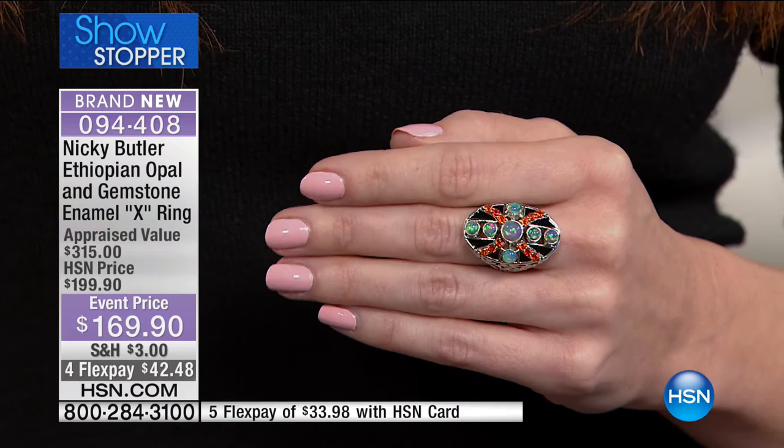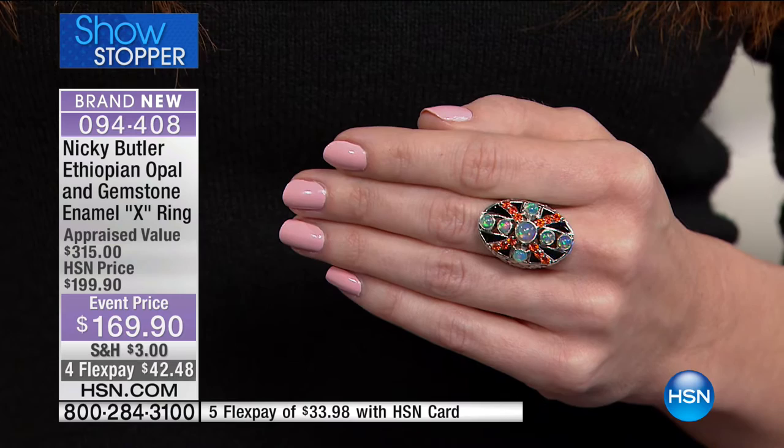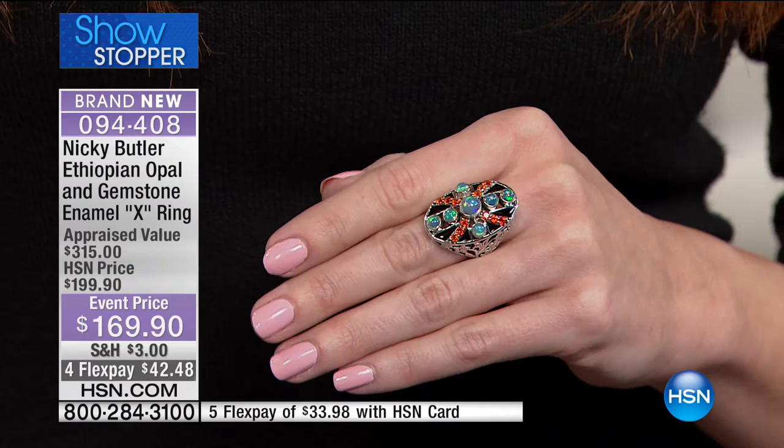We're one of the largest gemstone retailers in the world. We have such a stringent quality assurance program here at HSN, where everything is inspected and really picked apart, so what you get is the best of the best. I want you to shop with confidence if you're new to HSN. Item 094-408, sizes 6 through 12 are available, and we're taking $30 off this ring.